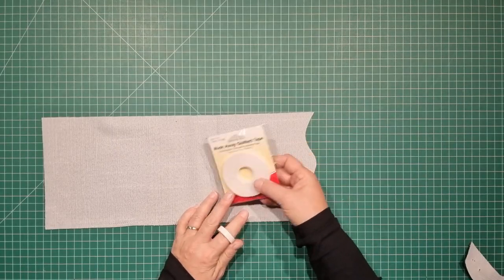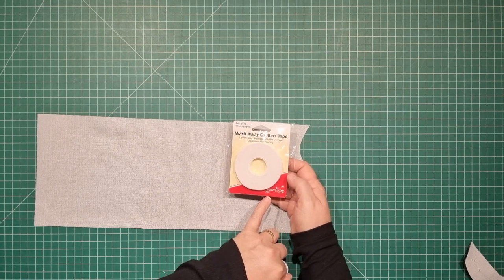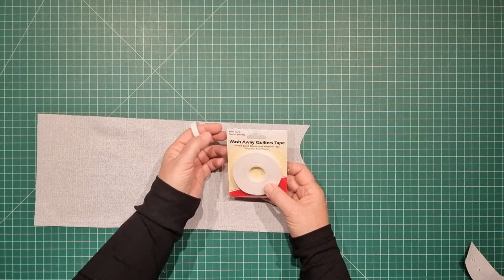Number 7 on my favorite list of things to use is the Wash Away Quilter's Tape. This brand is by So Easy, which is the same brand that the ruler came from, and it's an 8mm, which is 5/16 of an inch.